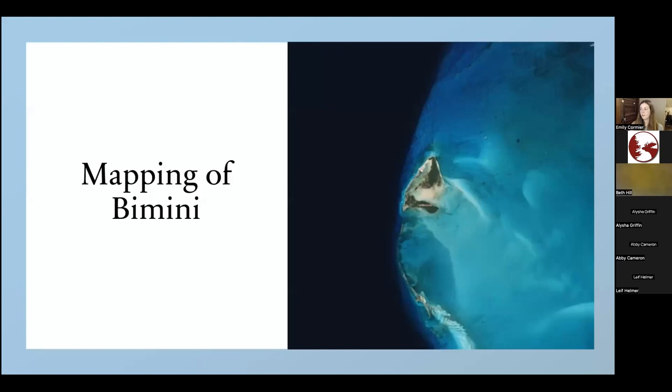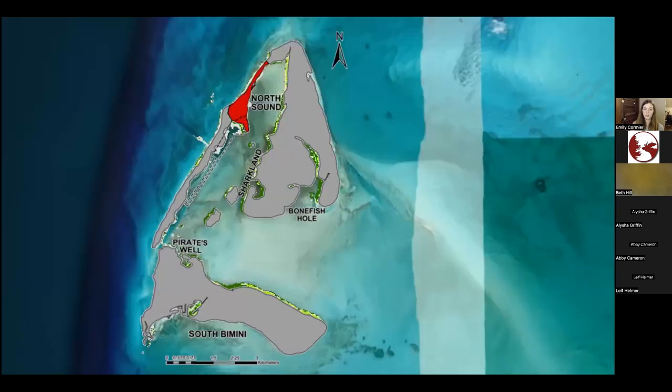So now I'll show you a bit of my preliminary results with what I've found through mapping Bimini throughout time. And so just to remind you, this is the land mass of Bimini. So I'm going to start with showing you my land maps that I've been able to create. And this is specifically looking at the mangrove habitats because those are most important to the shark species. So I want you to specifically look at this top left corner, and that's because that's where most of the development has happened.